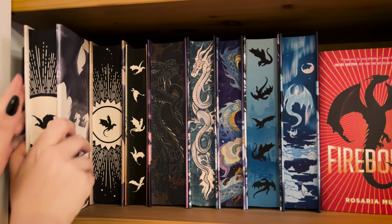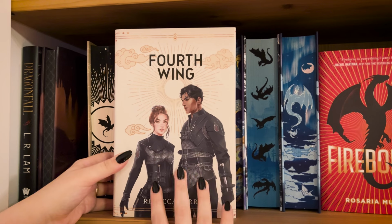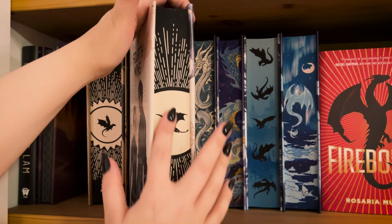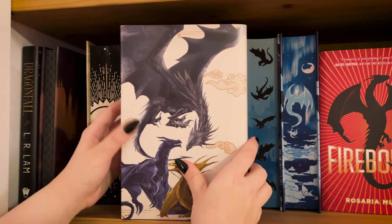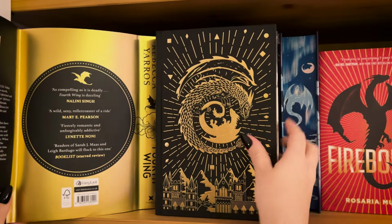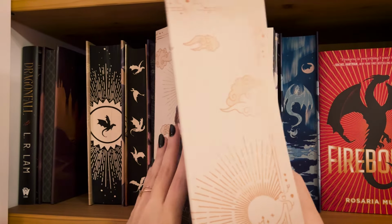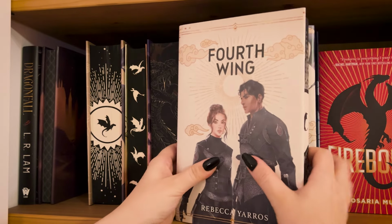So the Fourth Wing edition has this amazingly beautiful character art reverse dust jacket. I really love the artist that did these. And then of course we have the awesome dragon sprayed edge, and we have the three main dragons on the back as well. I love the art again so much on these. And then under the dust jacket, we have a really intricate foiling design on the naked hardback, and then the standard dust jacket print on the main side of the dust jacket. But of course, I had to flip it around for that amazing character art.